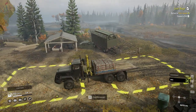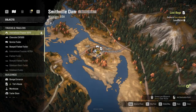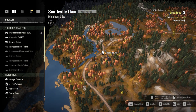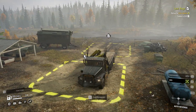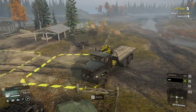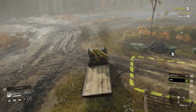Oh, and there's an actual service trailer here, is it? Huh. Interesting. Well, there's a service trailer here and we do have a repaired truck thing here, so that might be cool to do in the future. But yeah, if that's the path for me to get up here, it's gonna be a lot more adventurous.